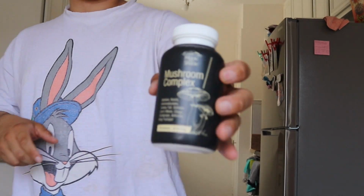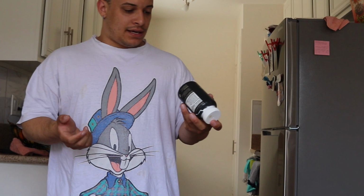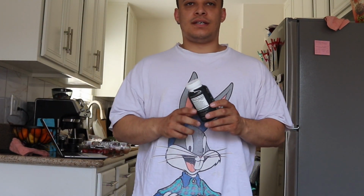Then we have this mushroom complex I use. I found this at, I think it was like TJ Maxx. No, Marshalls, it says right here. I found it at Marshalls, right? What's in this is many different mushrooms that help boost the cognitive function of your brain. You ever just feel like you're forgetting things and you're like, man, I can't even remember what happened last week or yesterday even. And I was at that point.